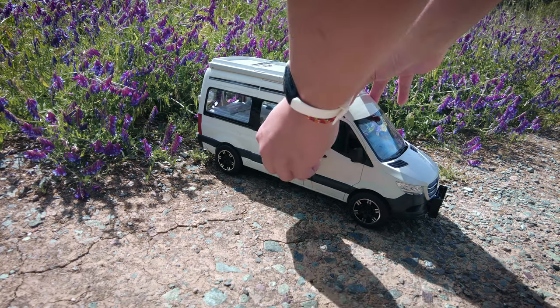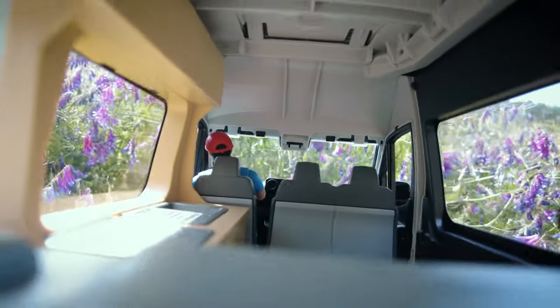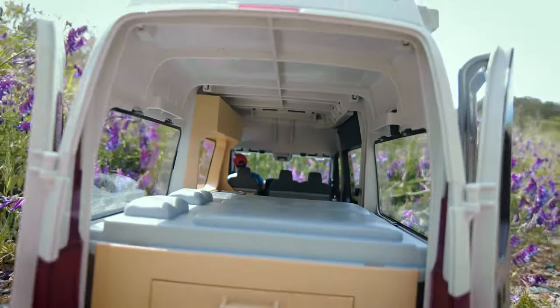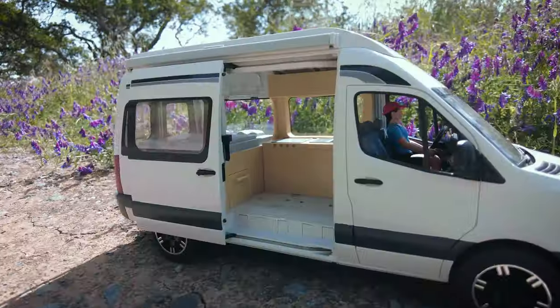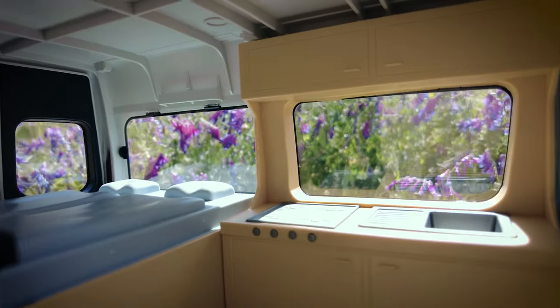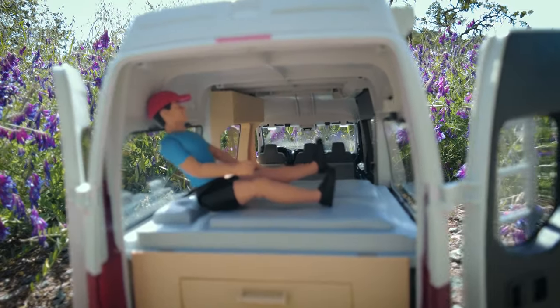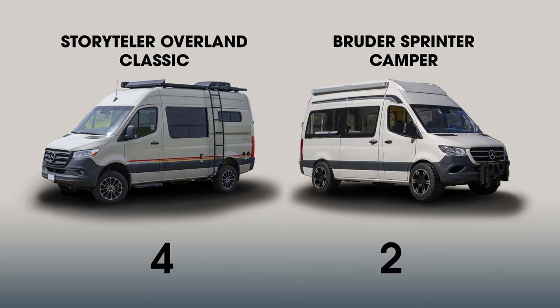The Bruder, on the other hand, feels so much more open. There are windows all around. You feel like you're sleeping in nature, not insulated from it. The kitchen is out of the way, leaving a wide open area as soon as you walk in. And without the cabinets overhead, you're less likely to hit your head. So, a win for the Bruder.